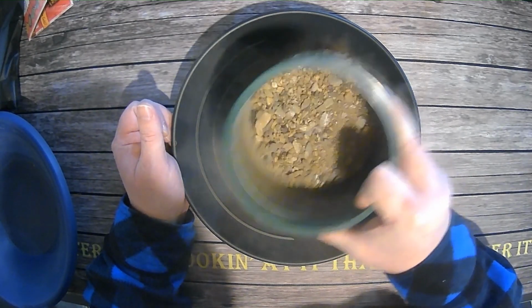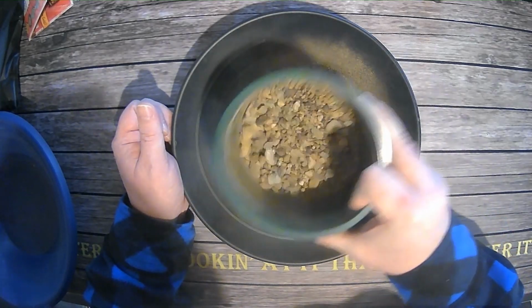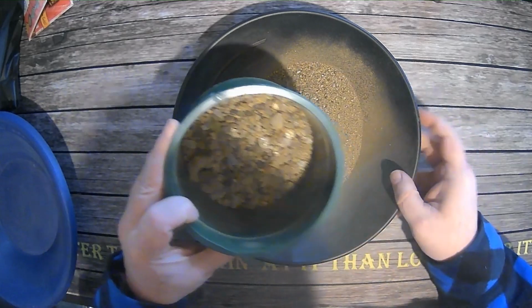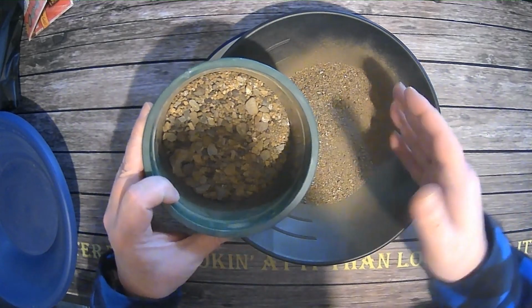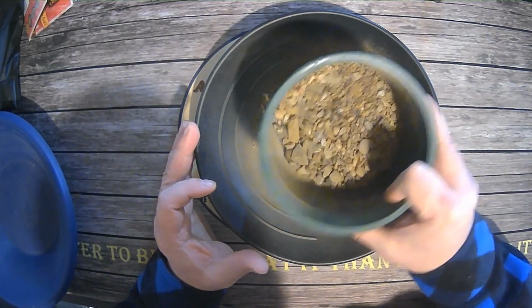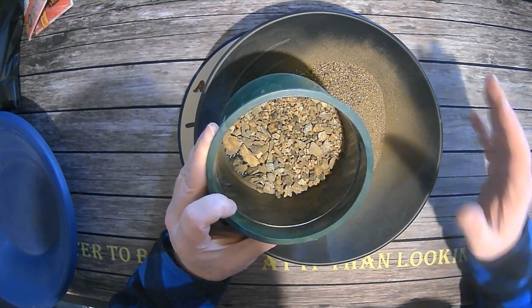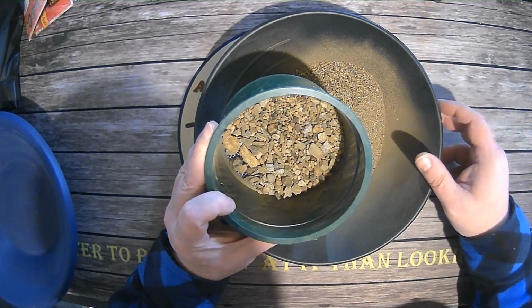Give this a good shake. Very interesting because from what I can tell, it's about 50-50 bigs and smalls, which I like actually. And this has been classified really well. There's no great big chunkers in here, which is nice. Lets me get straight into the panning.